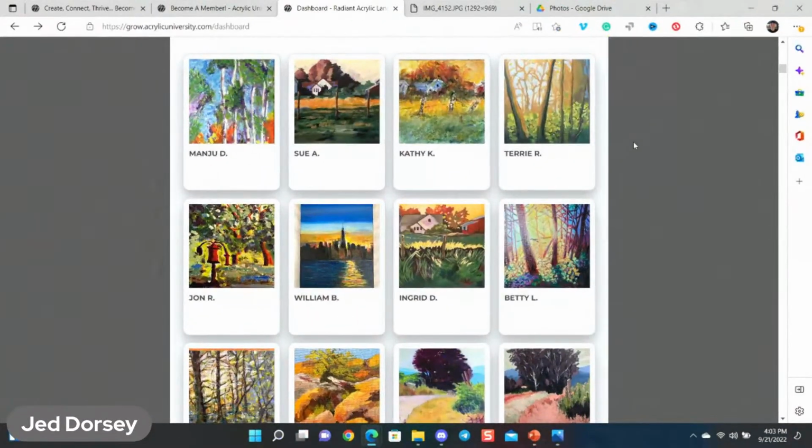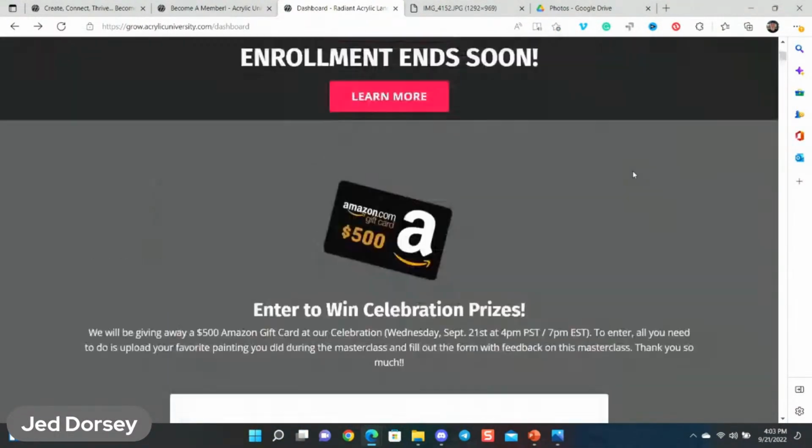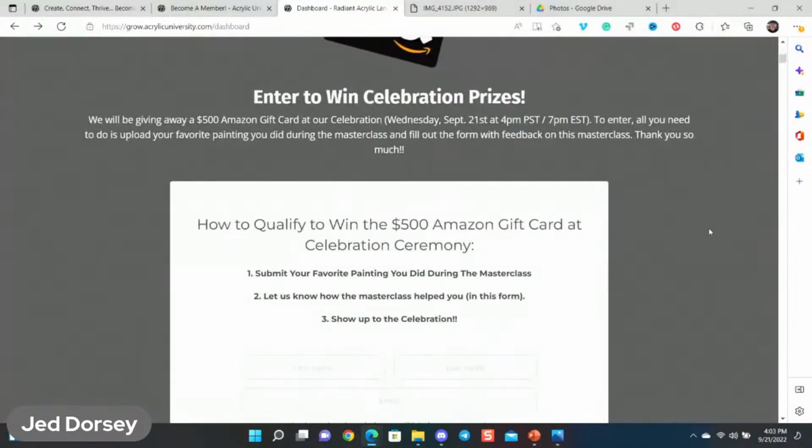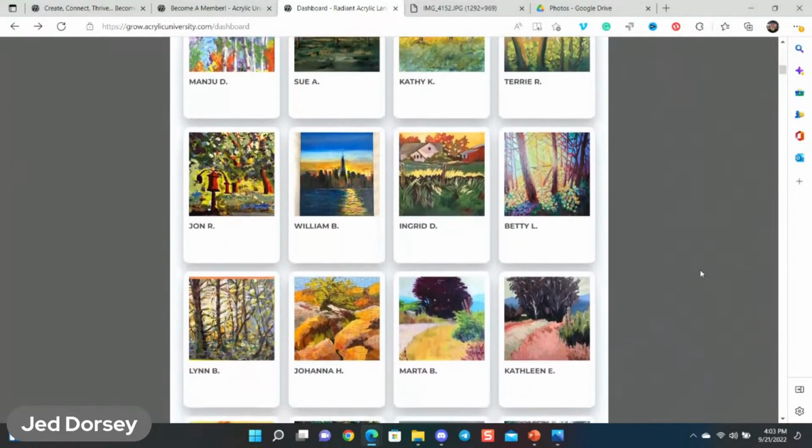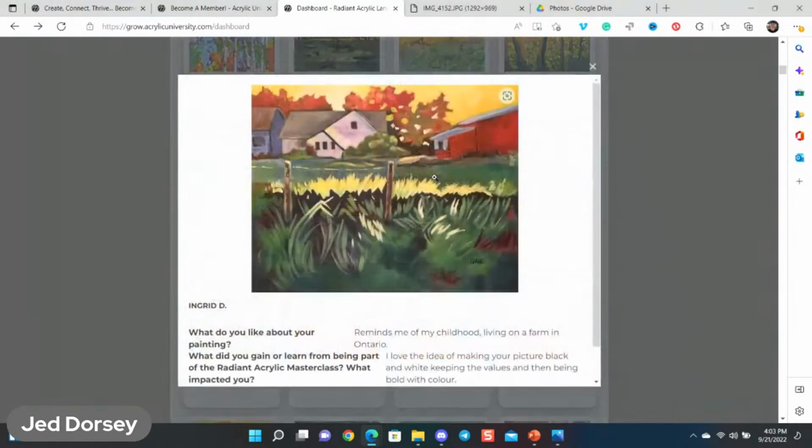You can go back to the dashboard and there is the form. Most of you probably have already uploaded your picture. But what I encourage you to do also is scroll down and keep saying, load more when it gets to that place. I'll show you what it looks like right here. This is the normal dashboard that we have, acrylicuniversity.com/dashboard, but everybody's stuff is here. It's super fun to go in here and click on a painting like this and you can see what you like about your painting.